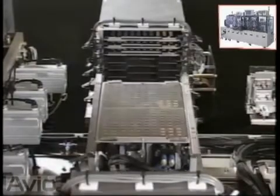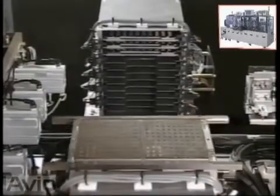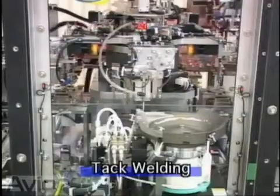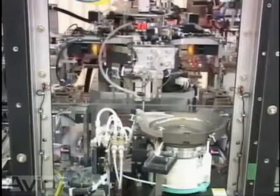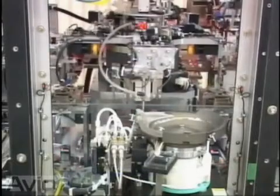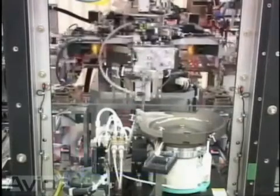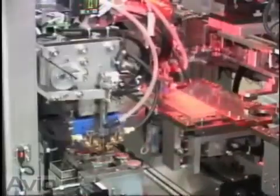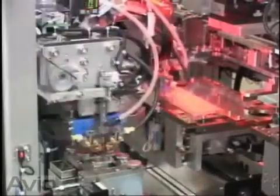The packages are placed on trays and transferred sequentially to the tack welding station. In this process, lids are tack welded onto the ceramic packages. Lids are picked up from the parts feeder and positioned on the centering station.